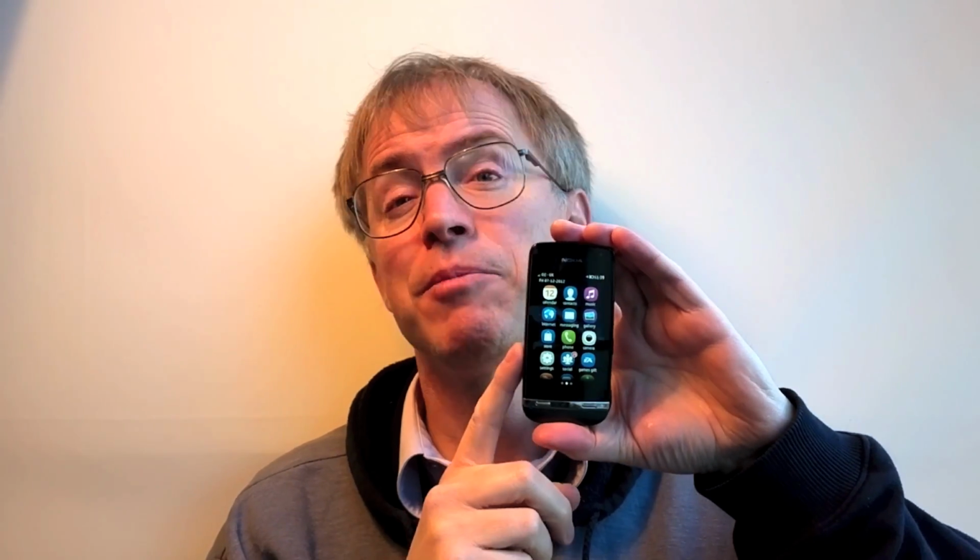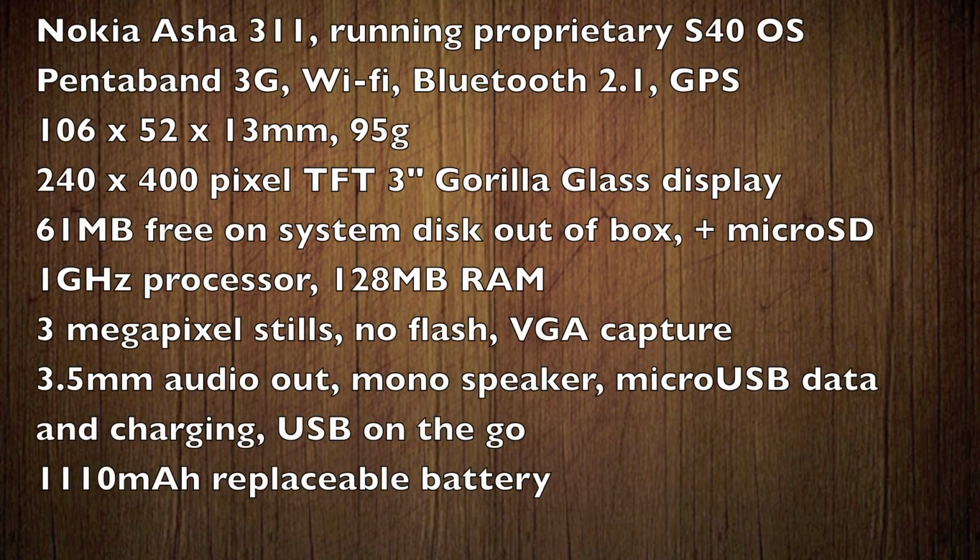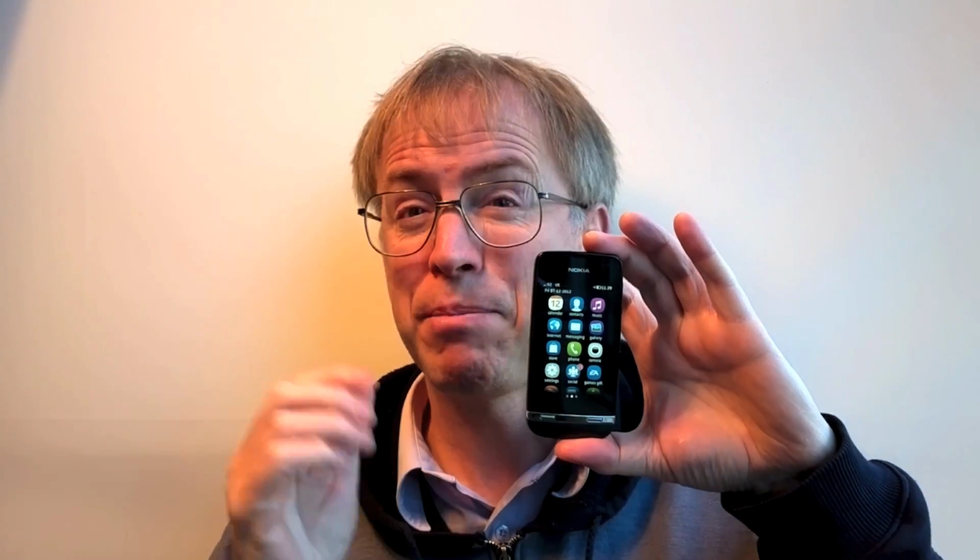All of which isn't enough to save the Asha 311 from ignominy at this price. Even for an unambitious user, I think they'll be disappointed at £110 for this. Even a little research will show them an older but better Symbian-based Nokia, or a budget Android phone that will match this or better, or one of the various Windows Phone 7 handsets. The Lumia 710 is usually about the same price as this and is 1 billion times more friendly and capable.